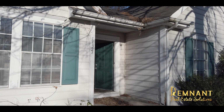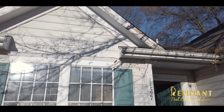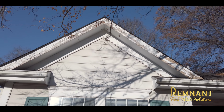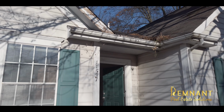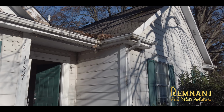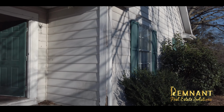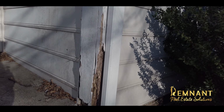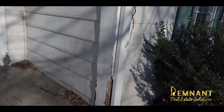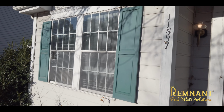So as we walk up to this property, you'll see that we have some roof issues. The gutters are completely filled. We've got some wood issues. Looks like we have termites over by this one downspout for the gutter, and that wood has to be replaced, and any termite issues that we might have need to be repaired as well. It's vinyl siding, so that will be very easy to fix. We'll just pressure wash that and keep it moving.